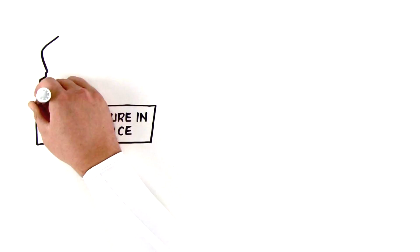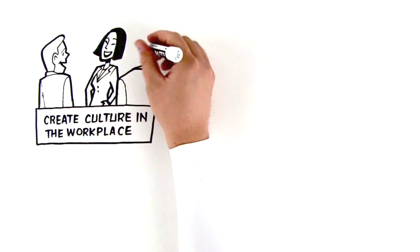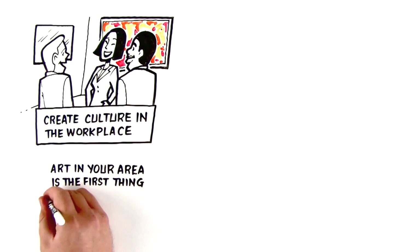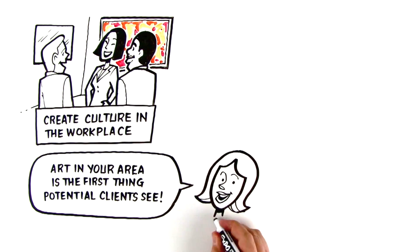Art also helps create culture in the workplace, and it can improve the workplace culture itself, leaving a lasting impression on both the employees who see it daily and on the clients who visit. Keep in mind, this will be the first thing potential clients see, so make sure it reflects a message in line with your company's spirit.